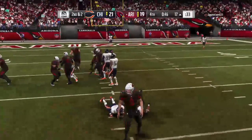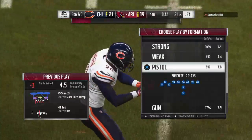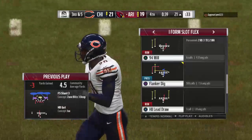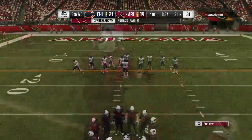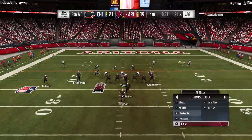They'll run it with Johnson. And that one is blown up quickly as he's stopped before he could even get started. They'll wind up losing 3 yards here. And they're going to face a 3rd down.